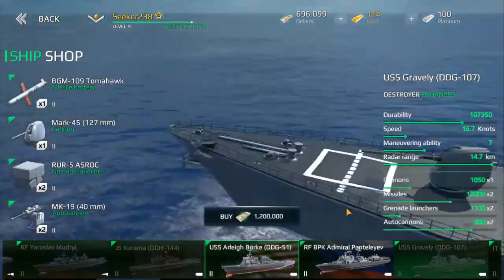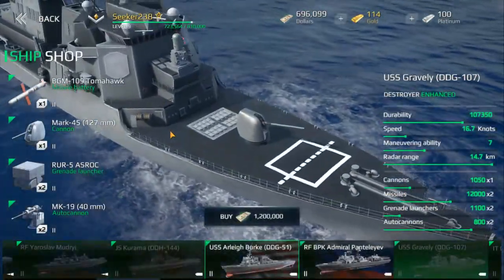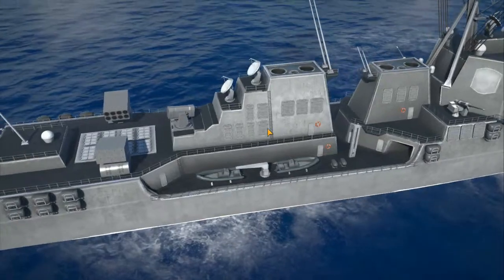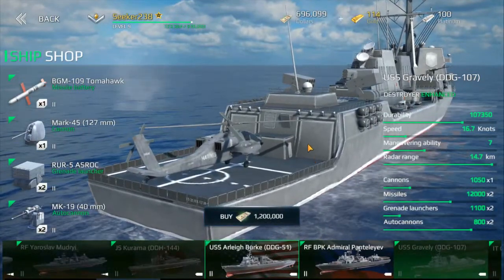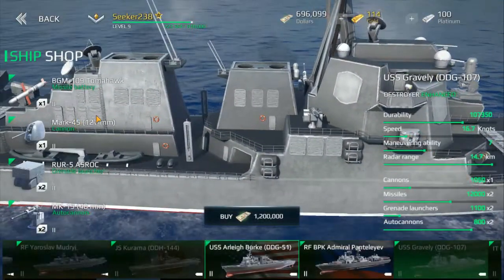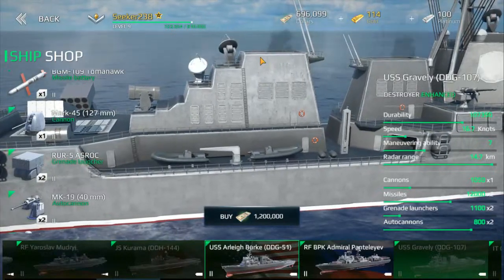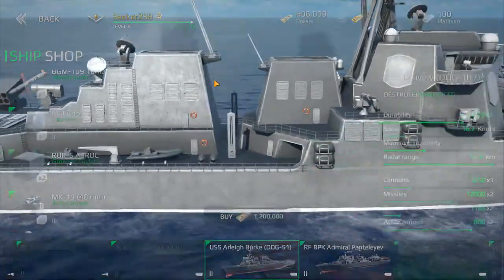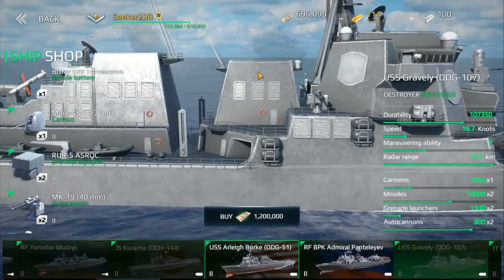Now this one here is a Flight 2. There's a difference between the Flight 2s and the Flight 2 Alphas. The Flight 2 is kind of a mixture between the Flight 1 and the Flight 2 Alpha. The Flight 2 and the Flight 2 Alpha have a hangar. The Flight 2 in real life would have the Phalanx Sea Whiz on both the front and the back, and some Flight 2s still have the extensions, some don't. But most, if not all, of your Flight 2 Alphas do not have the extensions that you saw on the Flight 1.